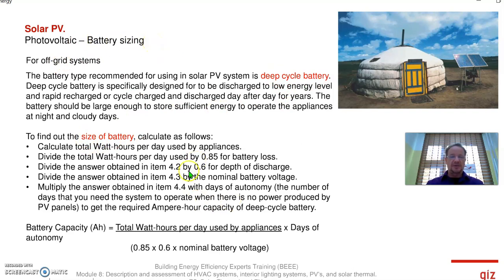So how many batteries do you need? That really depends on your demand, which kind of consumers you have. This will give you an idea if you want to calculate your own system and the battery sizing, but it's not relevant for our course directly.